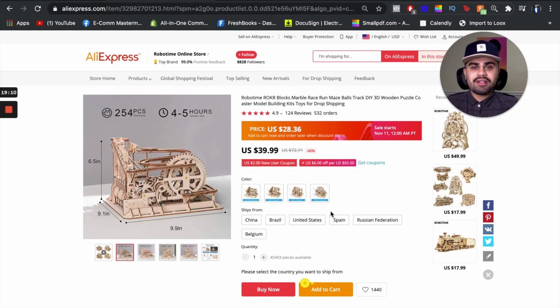This specific product is a very high perceived value toy. You can see it has 124 reviews at a 4.9 star rating, meaning it also is very good quality, and this specific supplier has over 45,000 pieces of this available, meaning very soon it is about to blow up, and there's great chances for you to capitalize on this and ride out the momentum even through 2021.